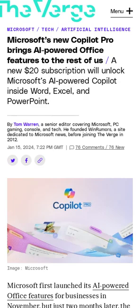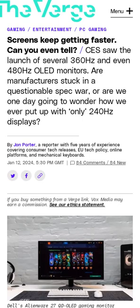Copilot Pro, which provides access to AI-powered features inside Office apps, is launching today as a $20 monthly subscription. LCD monitors have been pushing 500 Hz for around a year now, and multiple OLED monitors hitting speeds of 360 Hz and 480 Hz were introduced at CES 2024.